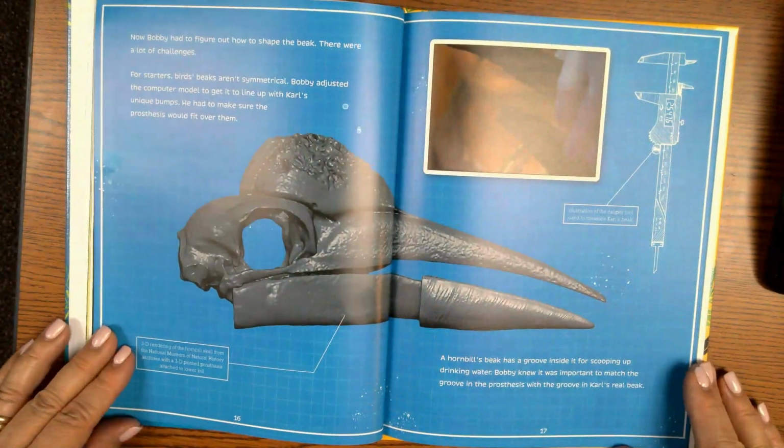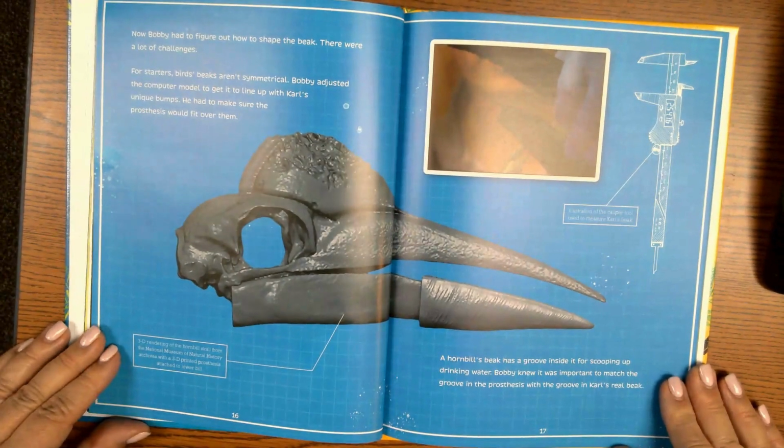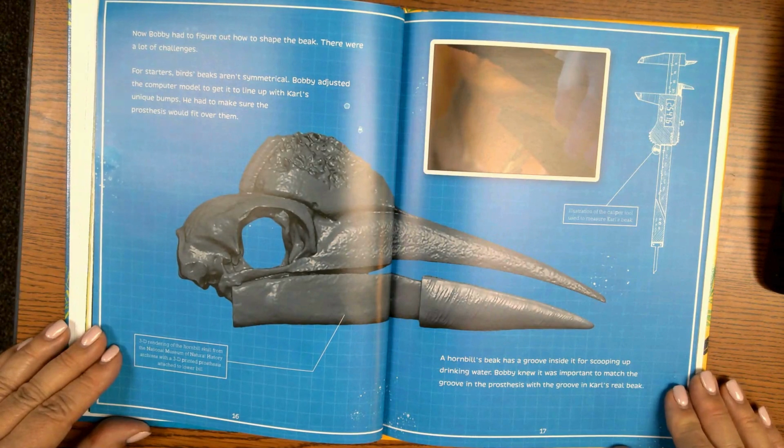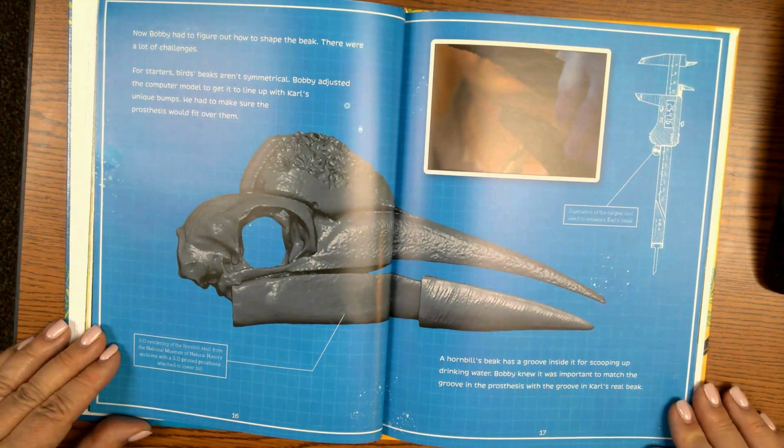Now, Bobby had to figure out how to shape the beak. There were a lot of challenges. For starters, birds' beaks aren't symmetrical. Bobby adjusted the computer model to get it to line up with Karl's unique bumps. He had to make sure the prosthesis would fit over them.